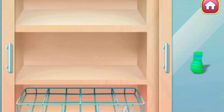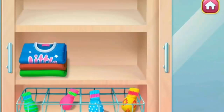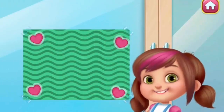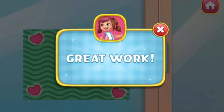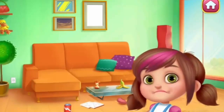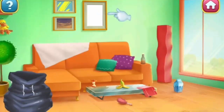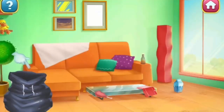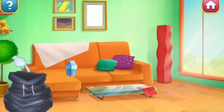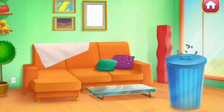Let's put everything in its place. Great job! Let's clean this mess up. Off you go. Into the garbage. Slam dunk.